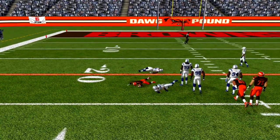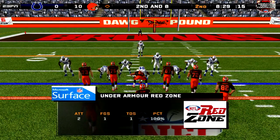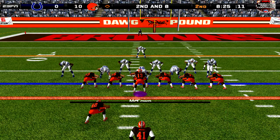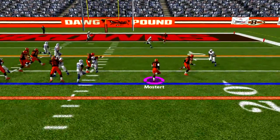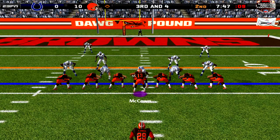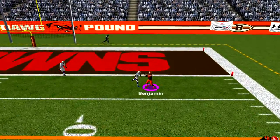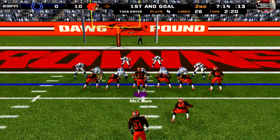McCown goes back to pass, and it's complete at the 21 to Andrew Hawkins. Now on 2nd and 8, McCown is calling at the line of scrimmage and hands off to Mostert, and he gets inside the 15. It's now 3rd and 4. From the 13-yard line, McCown goes back to pass. It's complete inside the 5 to Travis Benjamin.